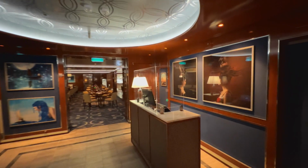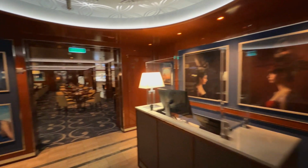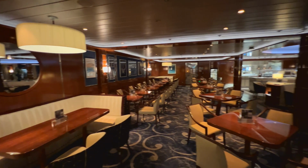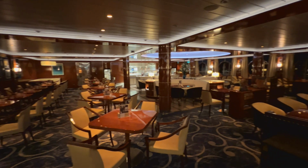Now directly beside the sports bar, you'll find this speciality restaurant. Now this is one of the most expensive speciality restaurants on board, with the most expensive being the one that we're going to enter next, which is right next door.